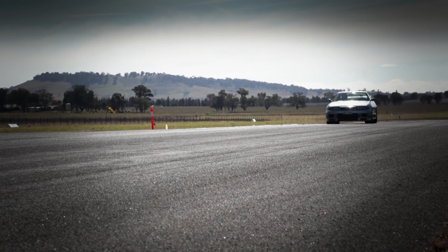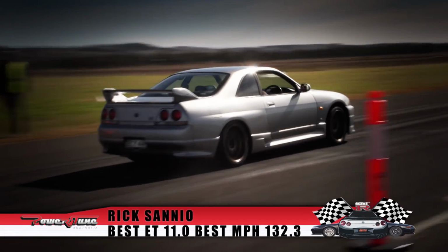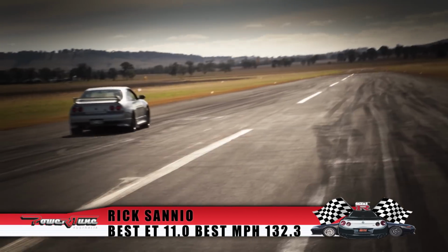Mike was desperate to crack the 10-second mark, but didn't quite get there, with a best of 11 flat at 132.3 miles per hour.